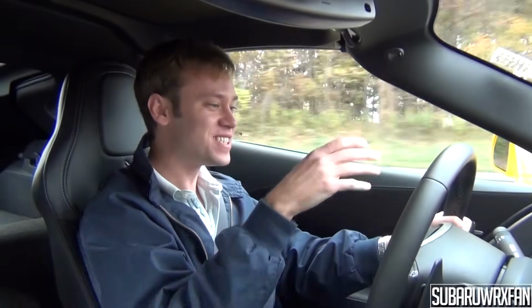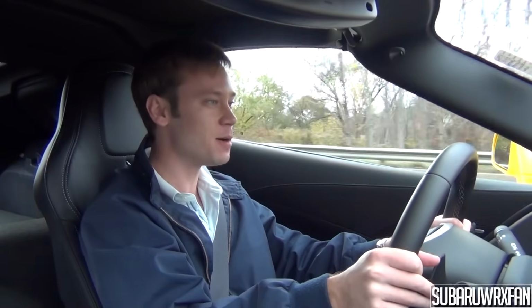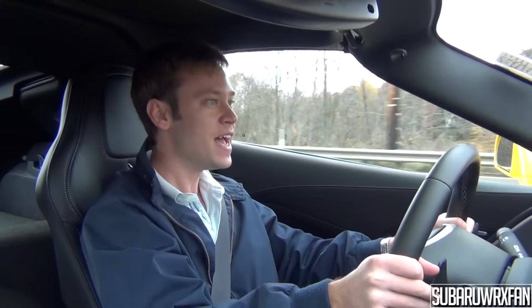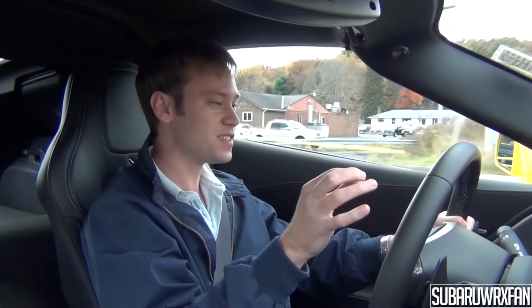It's exciting. But once you're at sedately cruising speed, it's very quick in the way that it shifts. The upshifts do come off pretty quickly. Downshifts are pretty good as well. It still feels like an automatic. It doesn't feel like a dual clutch, but it is very impressive.